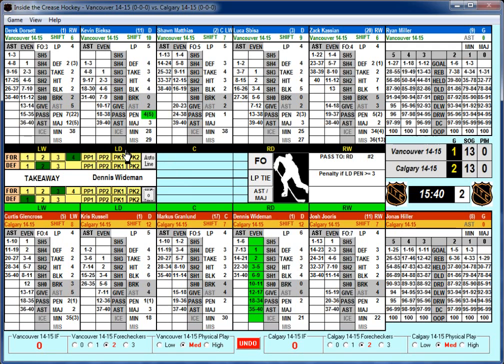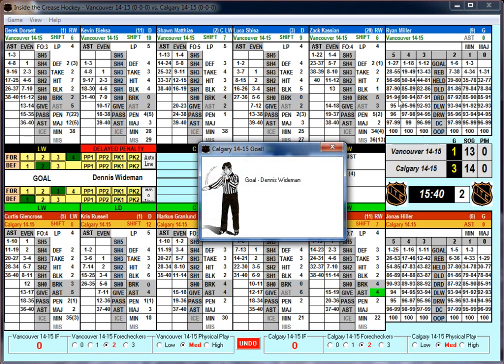And it's going to be a delayed penalty. Could this be the third delayed penalty goal of the game? So pass to right defenseman, number 2 is a shot 3. And a shot number 2. And we have our third delayed penalty goal of the game. Dennis Weidman.